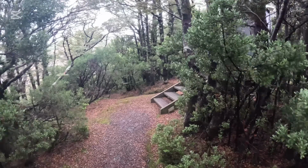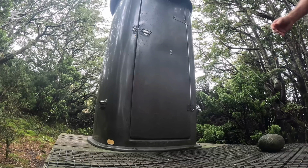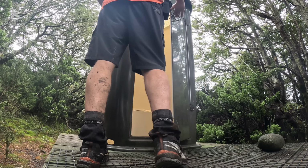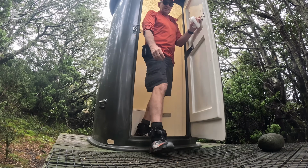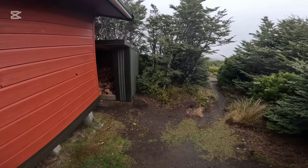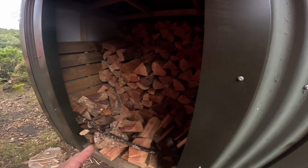Now we all like a good dunny shot. So what do we got going on here? Oh, so much better. You've seen the toilet. A lovely stack of firewood.